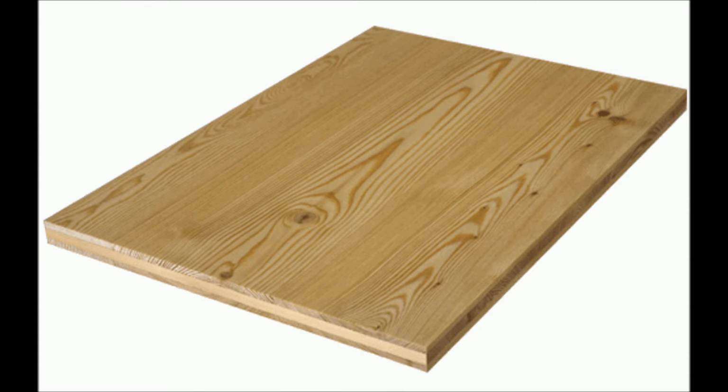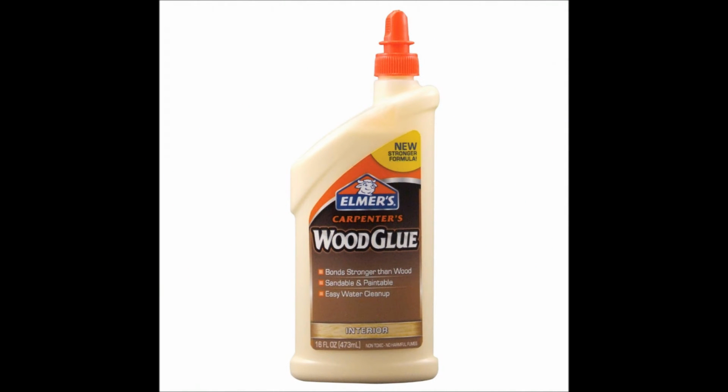Number two was plywood. There's most certainly plywood used in the construction of my house, like most houses, and also the furniture. To make plywood, they use soybean protein mixed with blood from slaughterhouses. Third source was wood glue. Wood glue was used for the cabinets throughout my house. It's made from the connective tissue of horses.